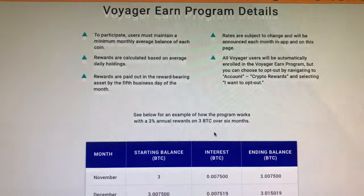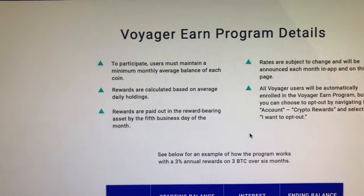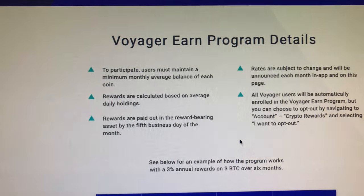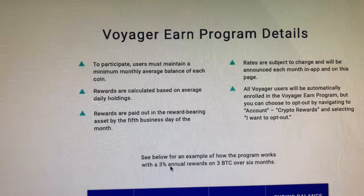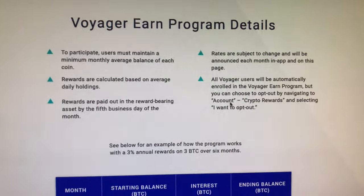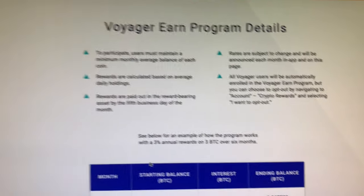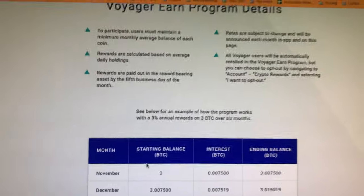All right, here we go. Voyager Earn Program Details. To participate, users must maintain a minimum monthly average balance. We talked about that. Rewards are calculated based on average daily holdings. Rewards are paid out in the reward-bearing asset on the fifth business day of the month. Correct. Rates are subject to change. They've been holding pretty steady for the last few months. They've actually gone up. See below for an example. They give you an example.